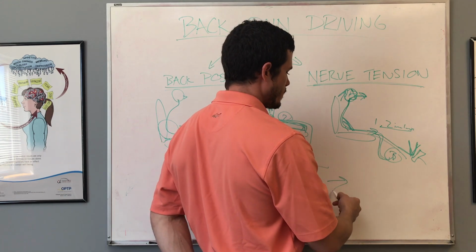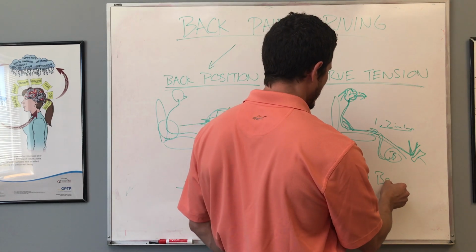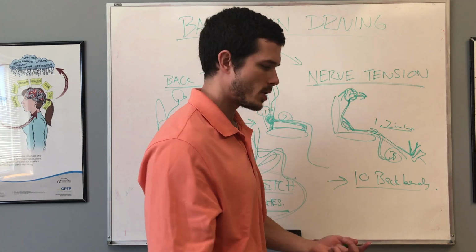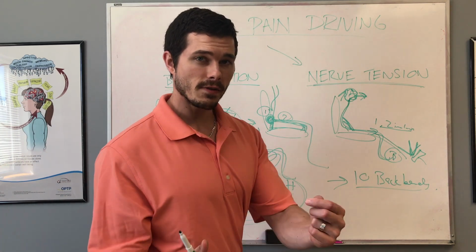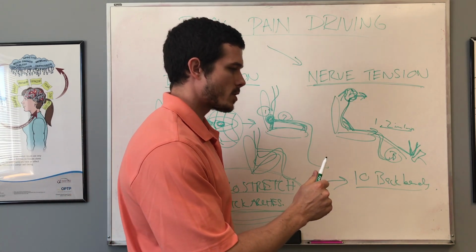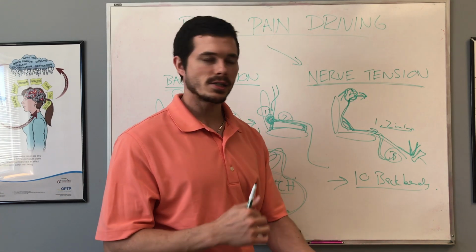The other thing is if you have the ability to get out of the car, just stand up and do 10 back bends every time you get out of the car, and then take 1 loop around the car. So you're going to get out of the car and you're going to feel a little stiff. To reduce the stiffness before you get out of the car, you know, you stop, you get gas, you're ready to go grab a snack, do a couple micro stretches or little back bends while you're sitting. Then get out of the car. You should notice that you have less back stiffness.